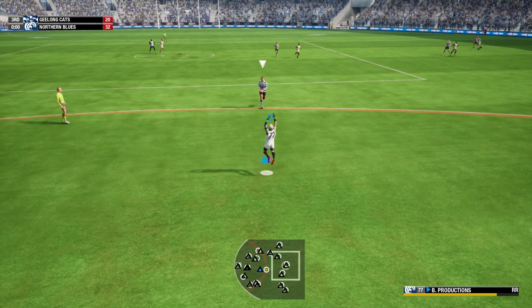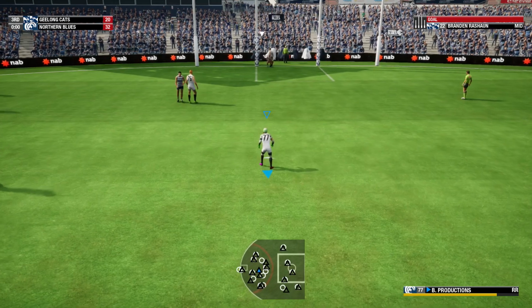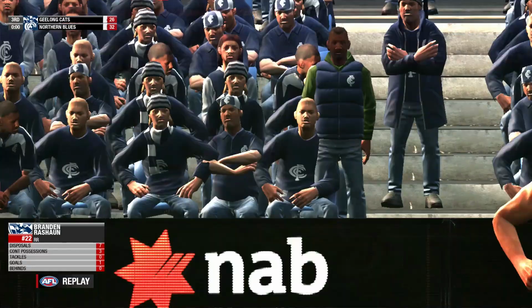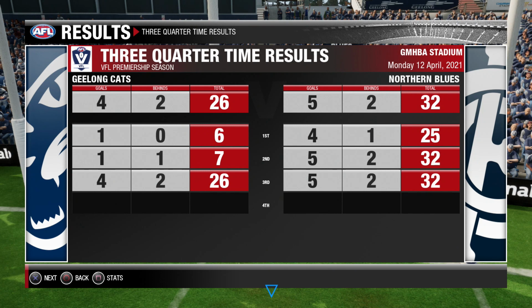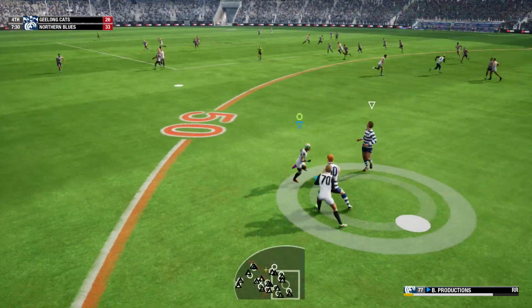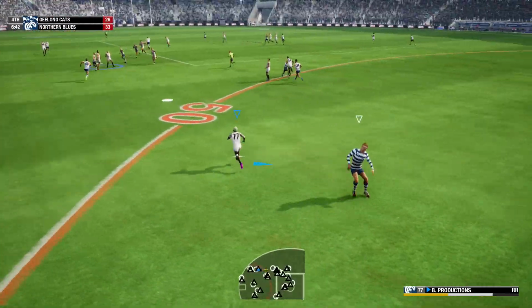Boothebly on the mark. He's jumping up and down like a kangaroo. And it's got to be a goal. Brandon Rashawn. Brandon Rashawn's got it. It's a huge game here. Northern Blues did not score in that quarter. Boothebly. Oh no, Boothebly high up and under. And Brandon Rashawn, he's not going to mark that.